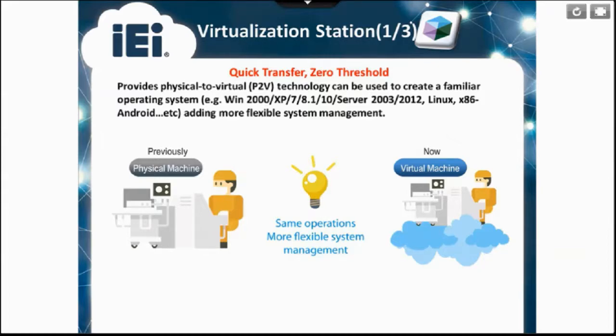Virtualization Station, take our Tank XCT QGW, for example. This machine supports Intel VT-d and allows external PCIe devices and COM ports to connect to the virtual machines to provide high-performance computing and transmission. There is no need to worry when replacing old machines with new virtual machines, because physical-to-virtual technology can be used to create a familiar operating system on the virtual machine. Existing services and data can also be moved to the virtual machine, adding more flexible system management.